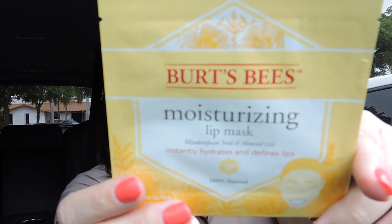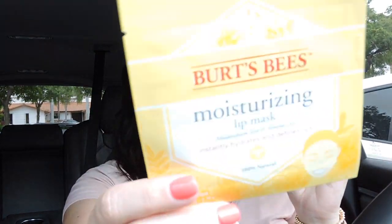And then the last thing in here is from Burt's Bees as well, and it's a moisturizing lip mask. It instantly hydrates and defines lips, and it's 100% natural. And it has meadowfoam seed and almond oils. Loving this. So all of this stuff you can use all together. I like this box because of that. And everything is lip stuff, which I love.